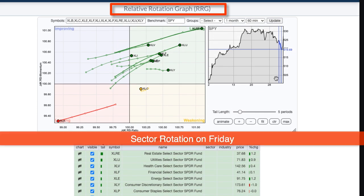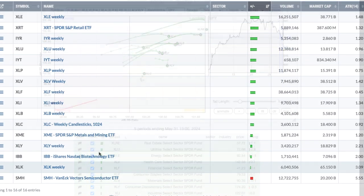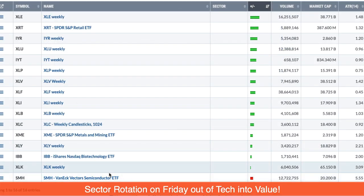If you're bullish the S&P 500 or the NASDAQ, we want to see strength in the latter, with technology bouncing along with semiconductors. Those were the two sectors that didn't perform that well on Friday. So barring that, sectors look pretty good for a follow-through this week.